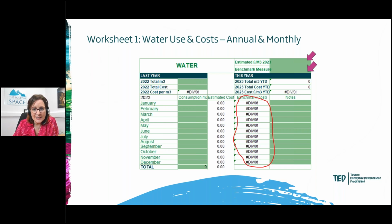So whatever makes the most sense for you, it might be per ticket, it might be per square meter, it might be per cover, as I say, something that makes the most sense for you, that allows you to track over time.